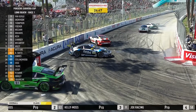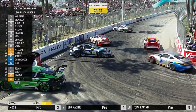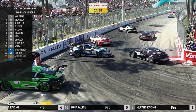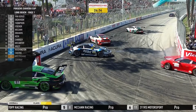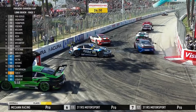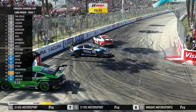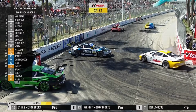Right, so what's happened is that Estep... The two leaders have spun. And Estep has broken his radiators. And Riley Dickinson didn't get pointing in the right direction as quick as his teammate. It's absolute carnage here, because it is very slippery indeed as you're coming out of turn 11. So that was Kai van Berlo and Riley Dickinson. Dickinson's dropped down to what, sixth position now?